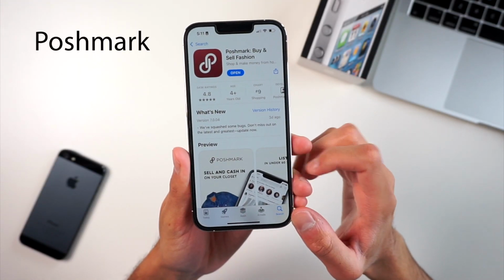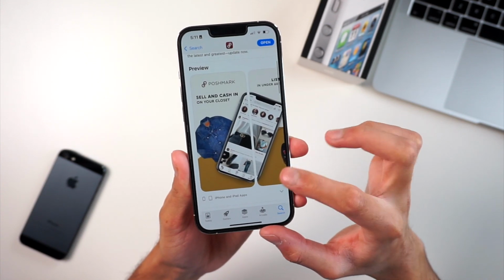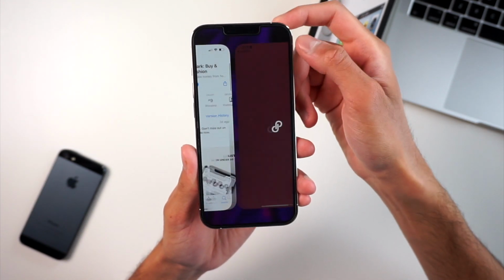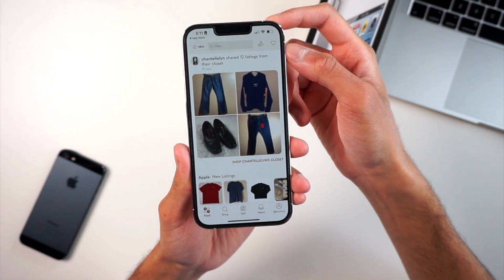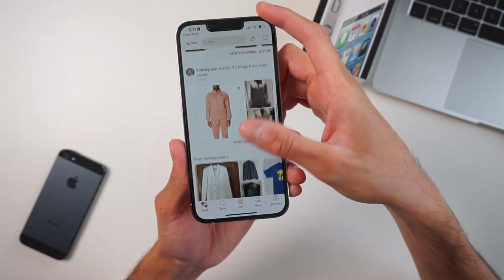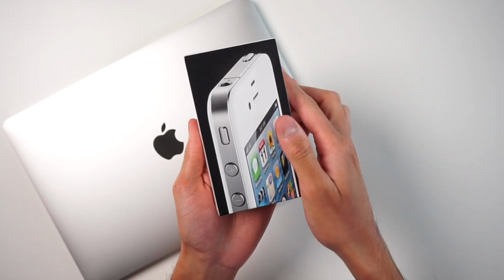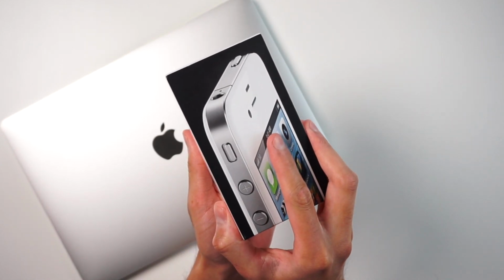So the first app that we have here is called Poshmark. Now, Poshmark is generally a buy and sell marketplace for clothing, and you'd be surprised by how many people actually list Apple products on here. Like, there are a ton of Apple products on here that are waiting to be sold, and some of them are really cheap.